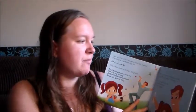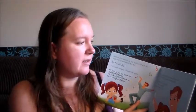"But I haven't got my cream and we're miles from the campsite," cries Ellie. "Yes, you have," says Dad, rummaging through Ellie's backpack. There's still no sign of Eddie, so they decide to head back to the campsite to try and find him.